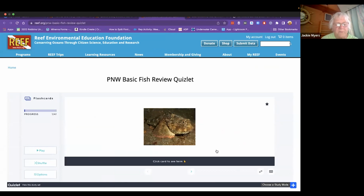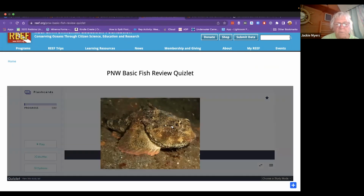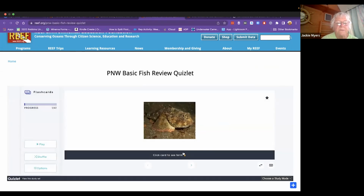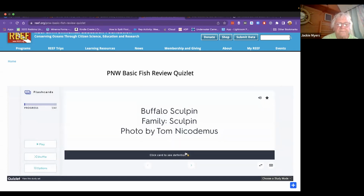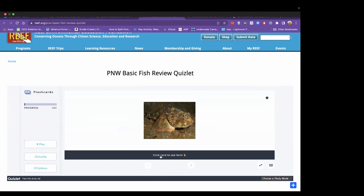There are fish decks for all the regions at Reef Surveys. That's absolutely correct. And there's general ones too, on how to identify markings on fish, which fins or what fins, and what the difference is between bands or bars when they're described. That's kind of cool. It is.